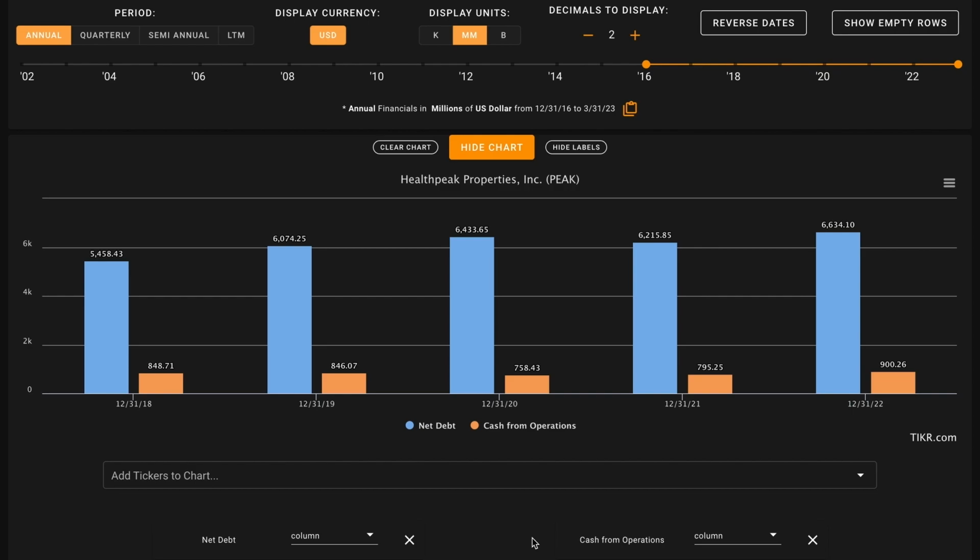It depends on how their debt is structured, which is something that you can dig into their filings to learn more about. The company will break out when this is due, what rates it's at, and if there are any covenants associated with the debt. Through our first 5 metrics, we have 1 check and 4 X's for Healthpeak.